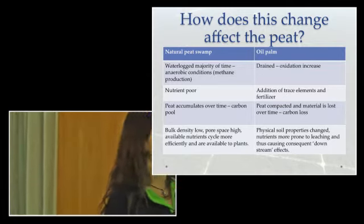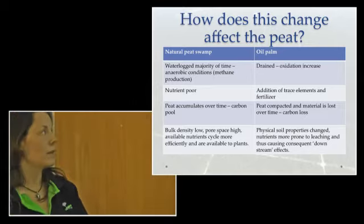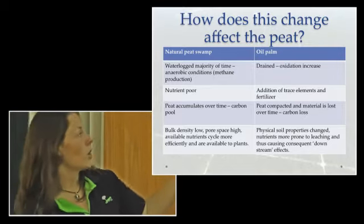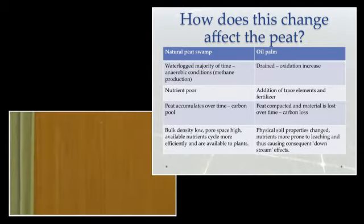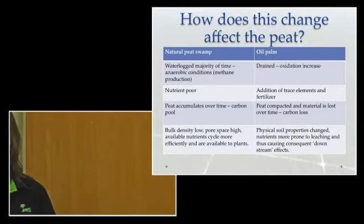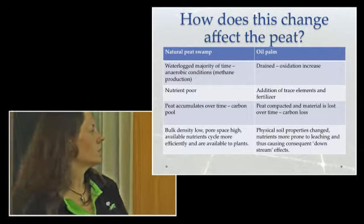In your peat swamp, you've got peat that's accumulating over time. It's in a nice balance. It's a carbon pool. In the oil palm, peat's compacted. We're losing material over time. It's carbon loss and also nitrogen loss.